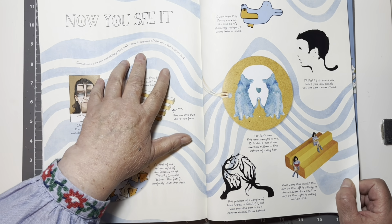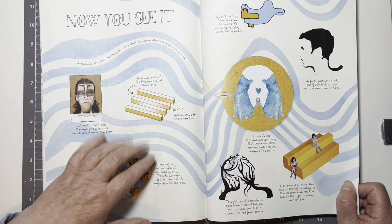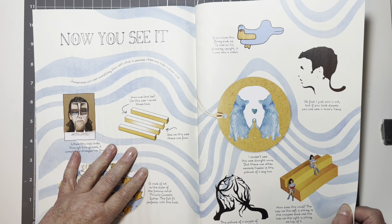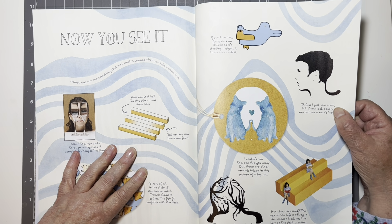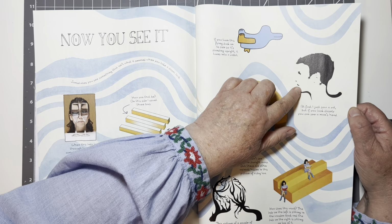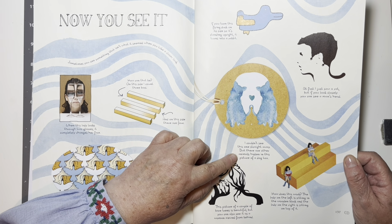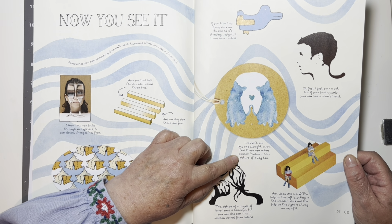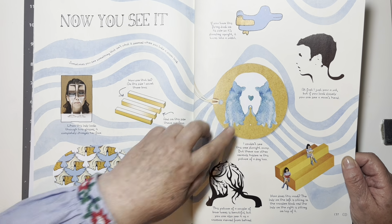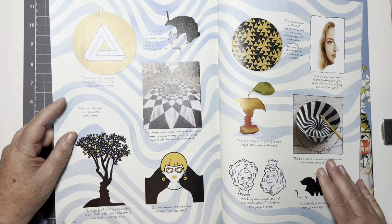Sometimes you see something that isn't what it seems. Oh, it's these kind of optical illusions. At first, I just saw a rat, but if you look closely, you can see a man's head. Oh yes, I saw the man's head first, and then I saw the rat. There are other animals hidden in this picture of a dog. Oh, I just saw two cats, but I see the dog now. Oh, here's more.